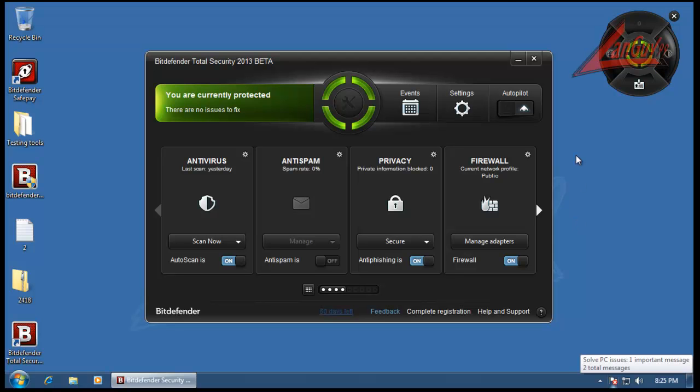Tonight I'm going to test out the new BitDefender Total Security 2013 beta, and we'll see how the beta does and how it works out. This is basically the same interface that they have in the current version, and in this version I went through the install. They kind of forced me to uninstall Malwarebytes. I'll have to reinstall it when that's done so we can use it.